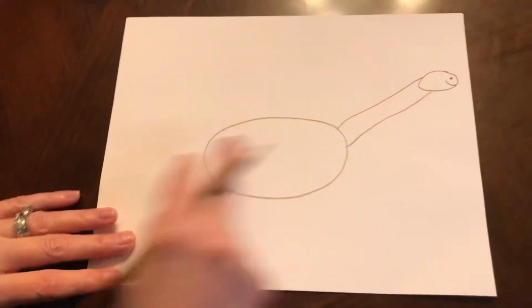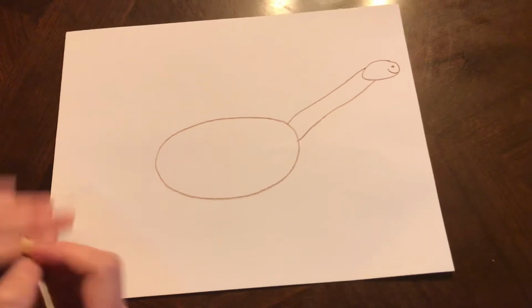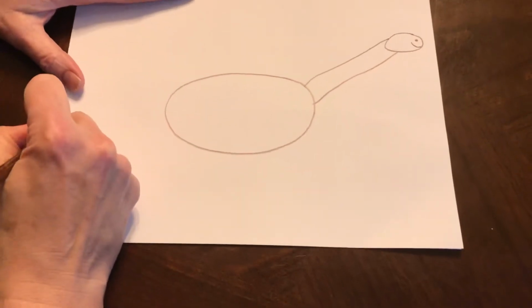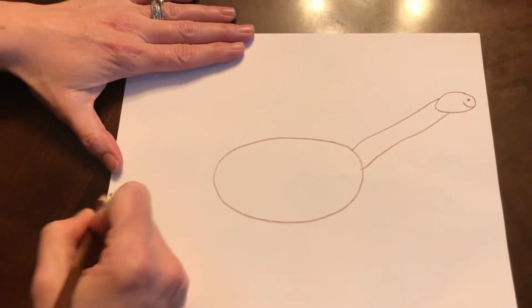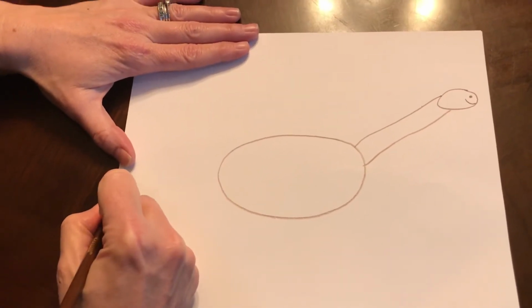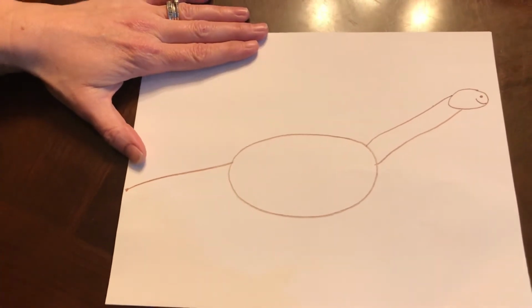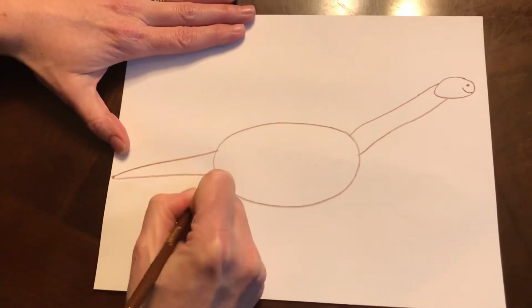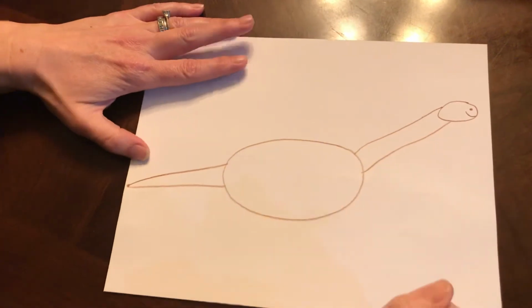He has a long neck. He is going to need a very long tail. So let's do it this way. I'm gonna put a dot at the very end of my paper, and now we're going to connect the dot to the back of his body. So there's one line. We need to draw one more line. There. So we have a long tail and a long neck.